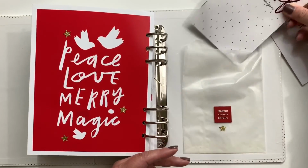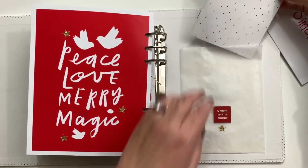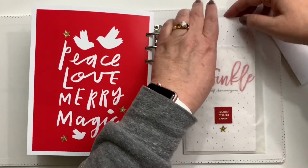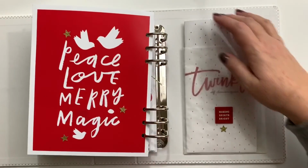And then that just slides in. Anybody can pull it out and take a look. And it's just a nice way to keep it contained. And then this envelope that I keep, I just slide it back.